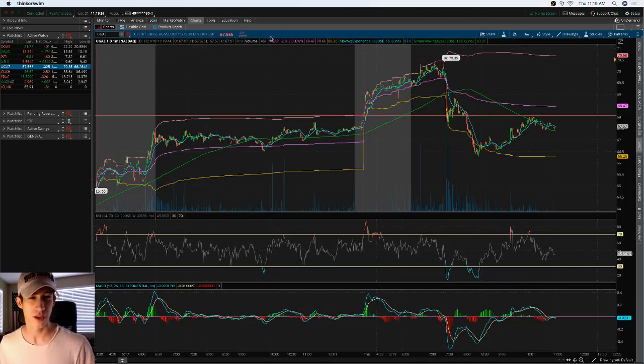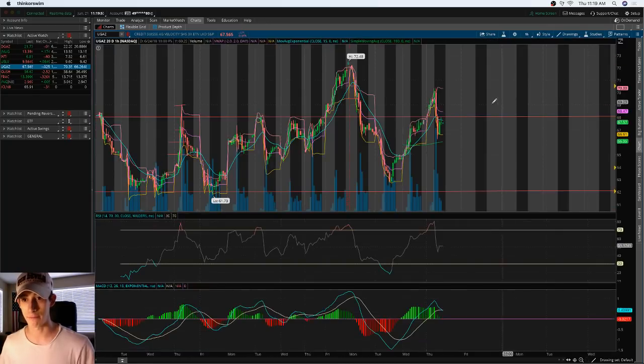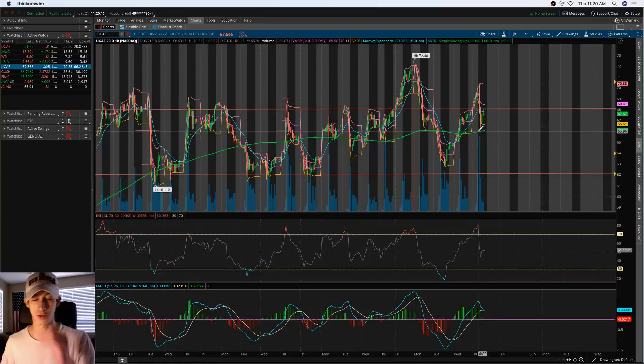I think UGAS is pretty overbought as of right now. I'm pretty sure it did this last week: Wednesday, it pushed up, sold off, and then caught and continued to uptrend. It's because this SMA line has been acting as a support, so it's something that we'll have to follow up with. UGAS has been very bullish.